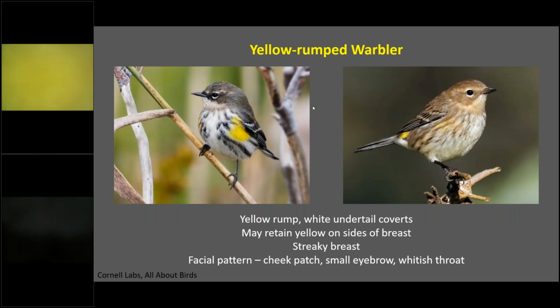Next, we've got the Yellow-rumped Warbler. And of course, its namesake, yellow rump, can be a good identifier. They also have white undertail coverts, which are the feathers that are just peeking out from under the tail. You can see it on the right picture, right underneath the little yellow patch on the rump. They can vary from sort of a slate gray to more of a brown color.